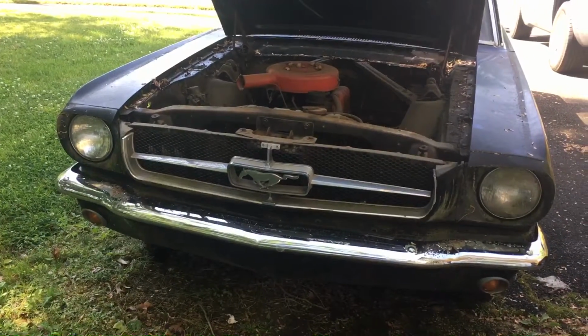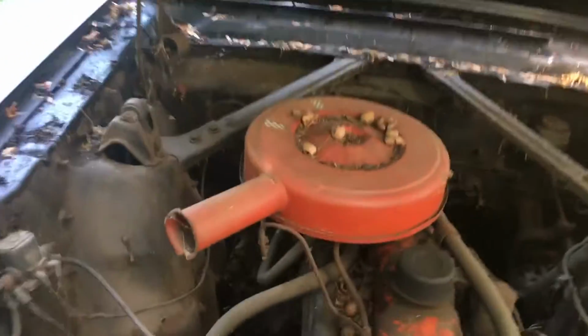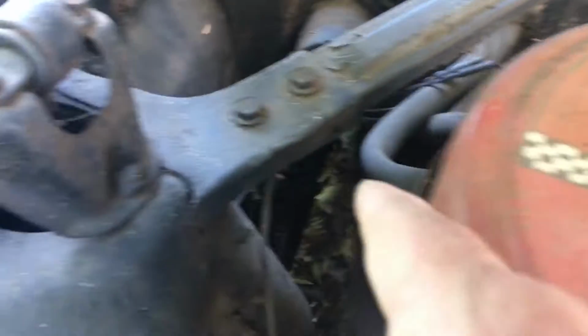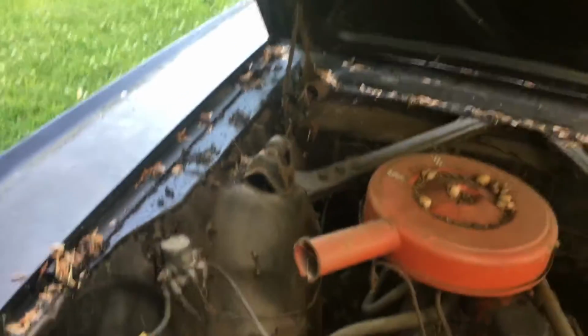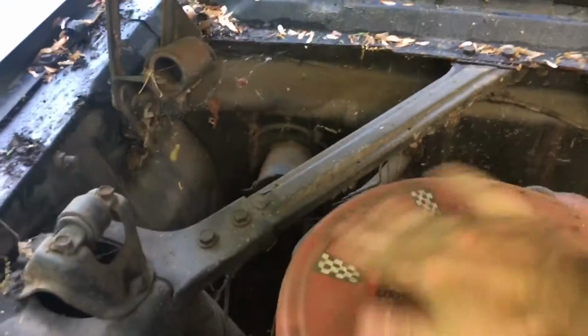I know that there is a little bit of frame rot. I think they call it the torque tube or torque box. So there's the driver's side over there, right in through there, but it's on this side that you can't really see. It was mushy back then, so I know it's mushy now.